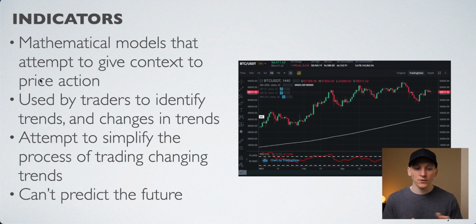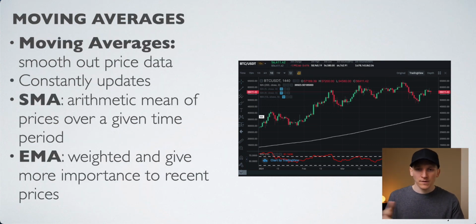Indicators definitely are used by traders and they identify trends and actually really more importantly, changes in trends, and they attempt to simplify the process of trading and trading the trend changes. They definitely cannot predict the future though. Some people love them, trade off them, some people don't, some people are somewhere in the middle. First one, moving averages.